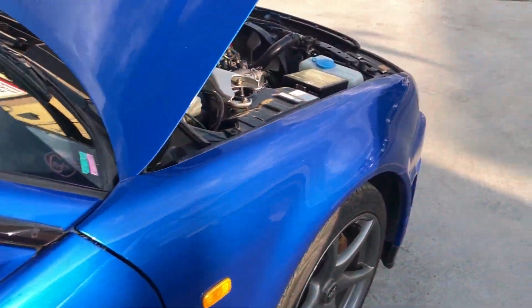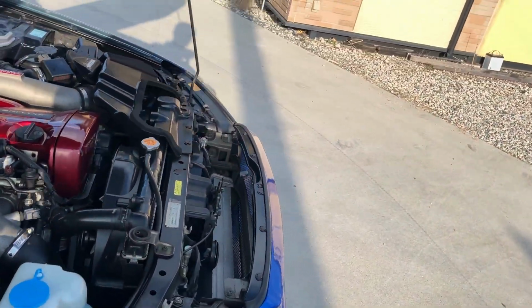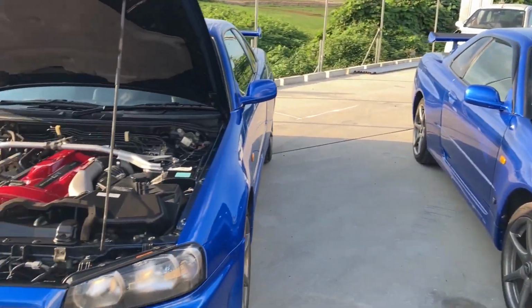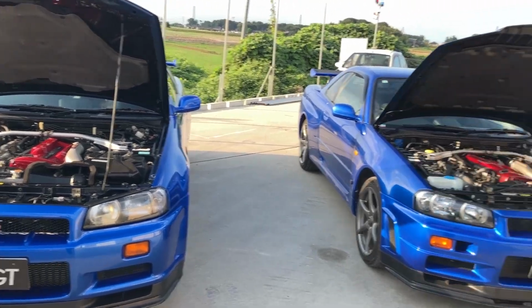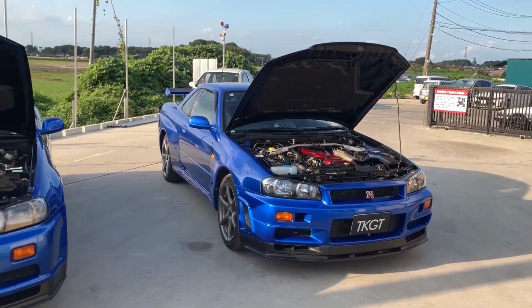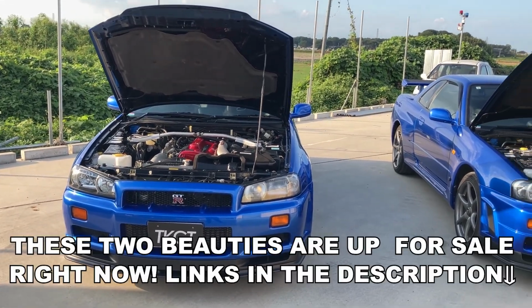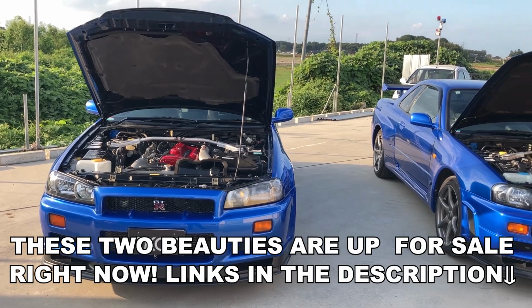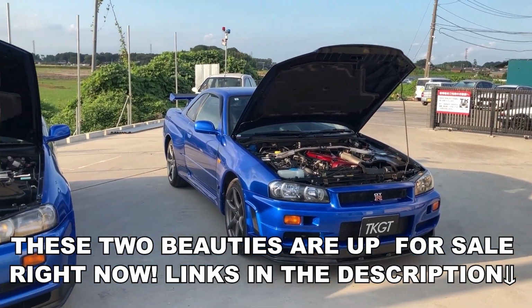I mean, the R34 GT-R is currently on a level of its own, but even then, these two cars, especially the left one, are in a whole different league altogether. Amazing cars, and it's a great pleasure to work with them.